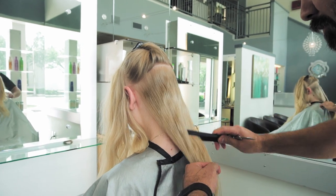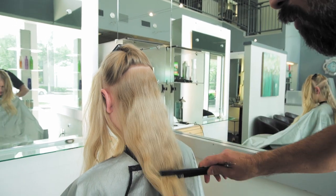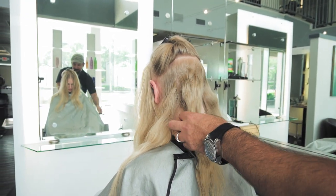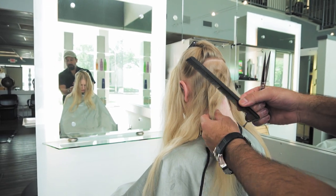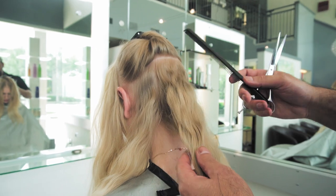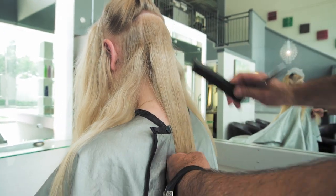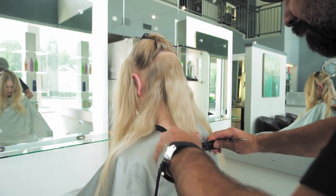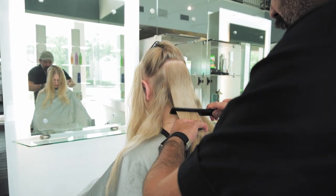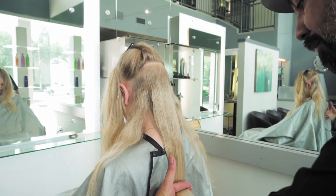Okay. Matter of fact, I can cut the whole thing all in one time, but I'm gonna take this half section here, this out. Matter of fact, I'm gonna switch the comb. Notice it's thinner. Okay. Comb it. Comb one time, one more time underneath. Comb it again, get some nice tension. There it is. She wants cut about that much.